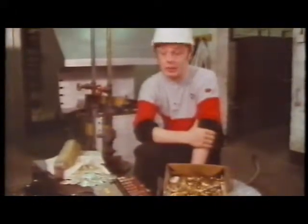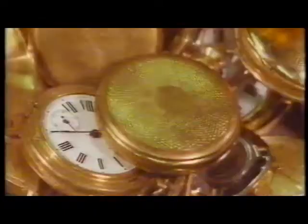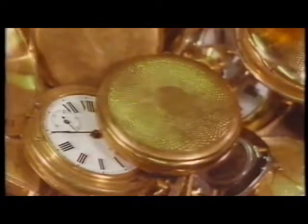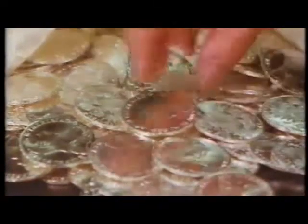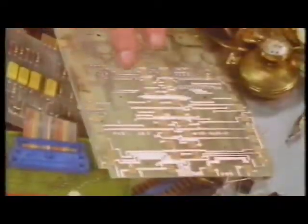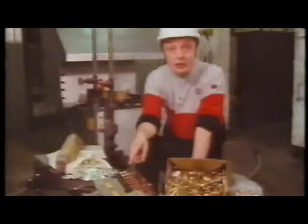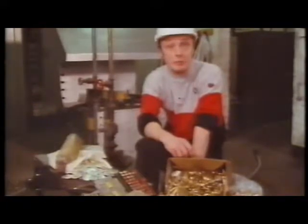As scrap metal goes, this lot's all pretty upmarket. You see, jewellers have a lot of scrap left over like this. Then there's a lot of silver in photographic plates, such as these old X-rays. There's also a certain amount of silver in old coins. And the electronics industry uses silver, gold, and even platinum in some of its components. So as you can see, this sort of waste is well worth recycling.